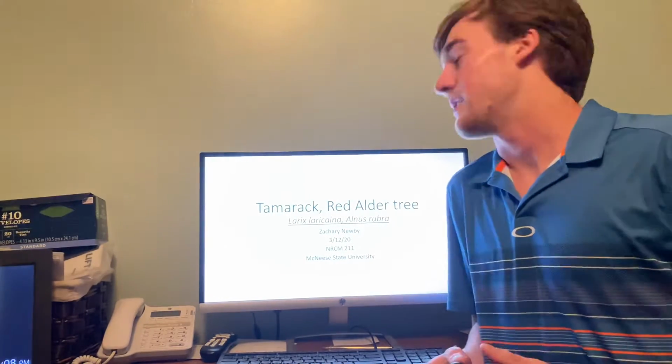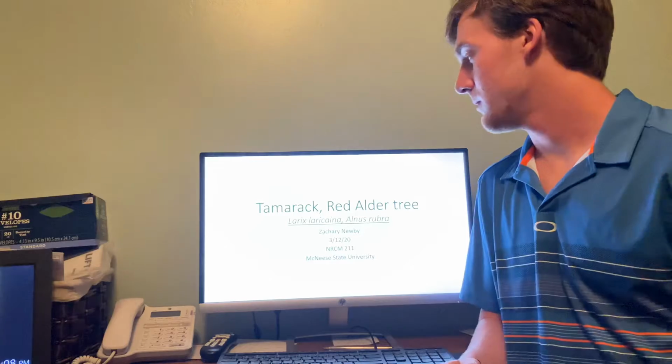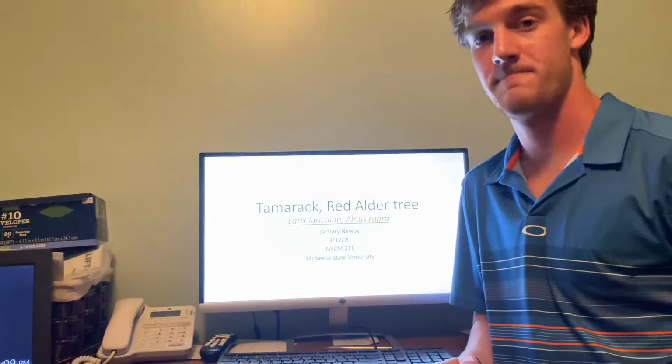Alright, so my presentation today is going to be on the tamarack tree and the red alder tree. The tamarack's scientific name is Larix larcina, and the red alder tree is Ulmus rubra.